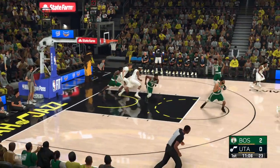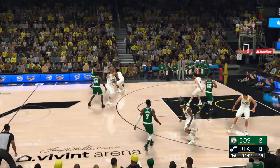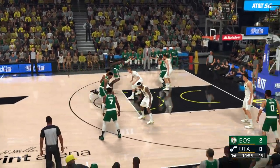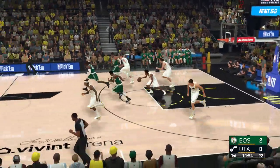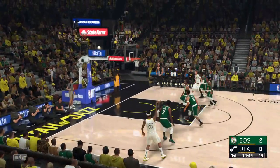Williams with the block. The amazing thing about Williams, yeah, he can block shots inside, but he can also block shots out on the perimeter. His ability to play in space means he's more than just a rim protector. Doesn't care where you're shooting from. Now, here's Sexton. Marcus Smart missing that last shot.